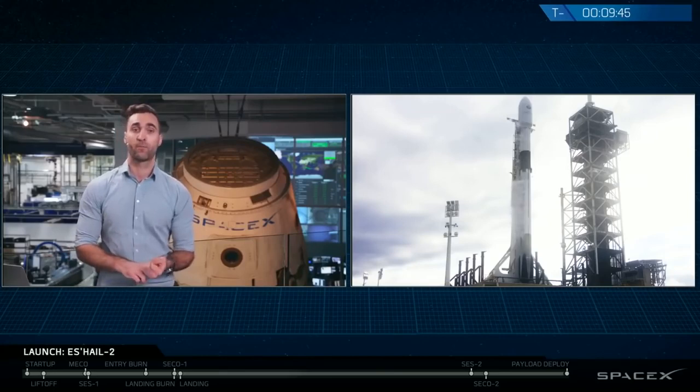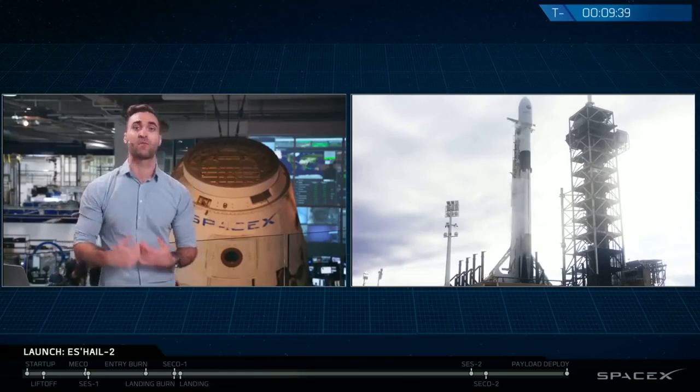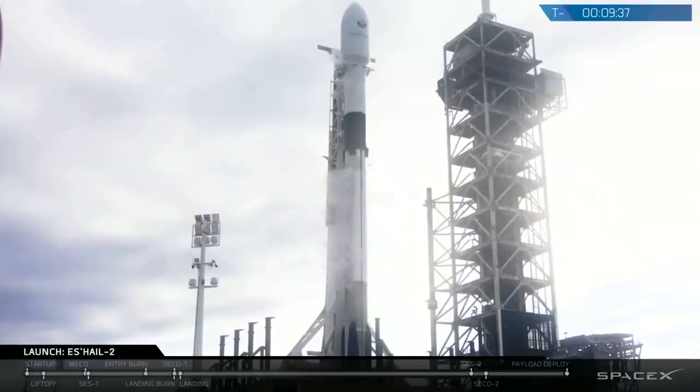Now, while those two were propellants, we also have pressurant on board. We need something that will push the propellant through the rocket engines before they light. That is very similar to a fuel injector on a car. Now, we use pressure instead of injection to push that fuel and LOX in, and the pressurant that we use for that is helium gas.